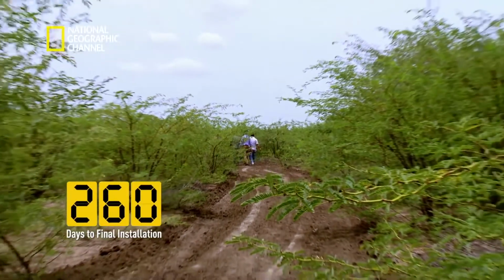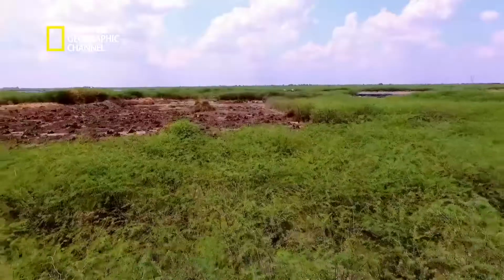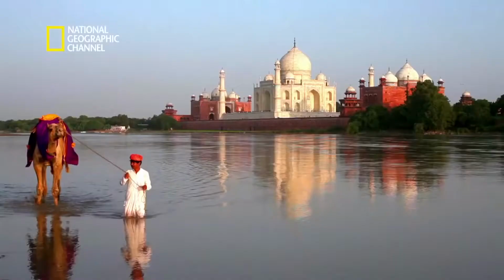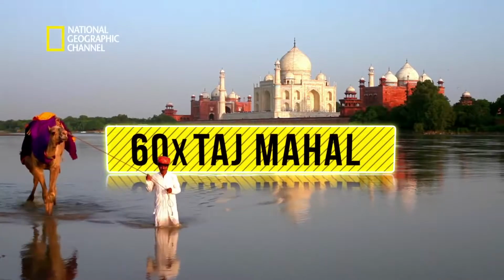When the engineers from Adani reached the site at Kamuti in July 2015, they realized the gigantic task at hand. The total land allocated for this project was 2,500 acres. That's like packing in nearly 60 Taj Mahals on a patch of land.